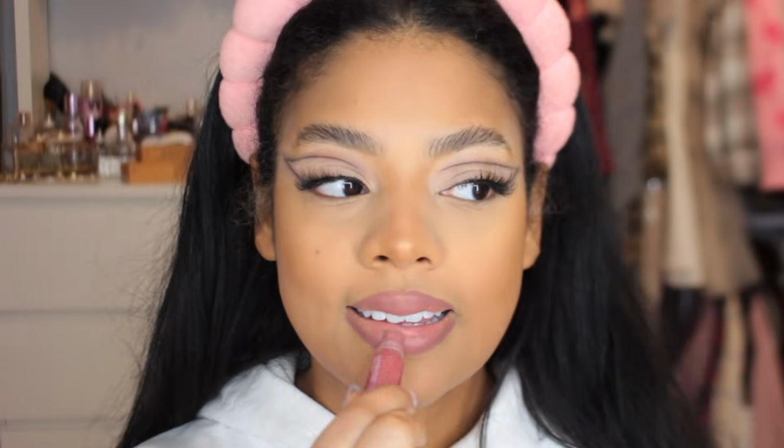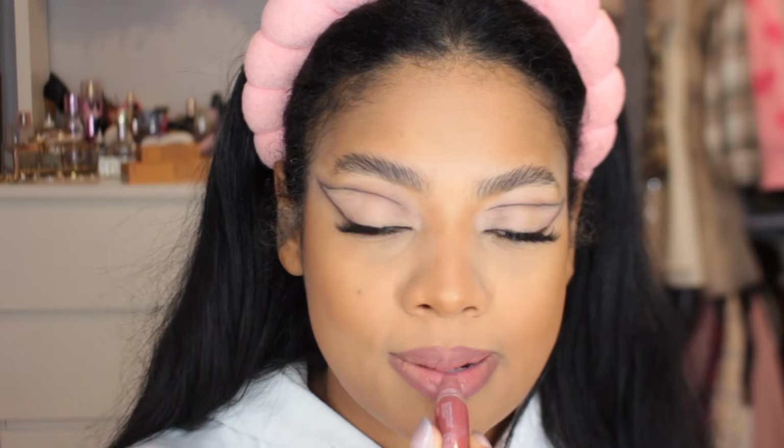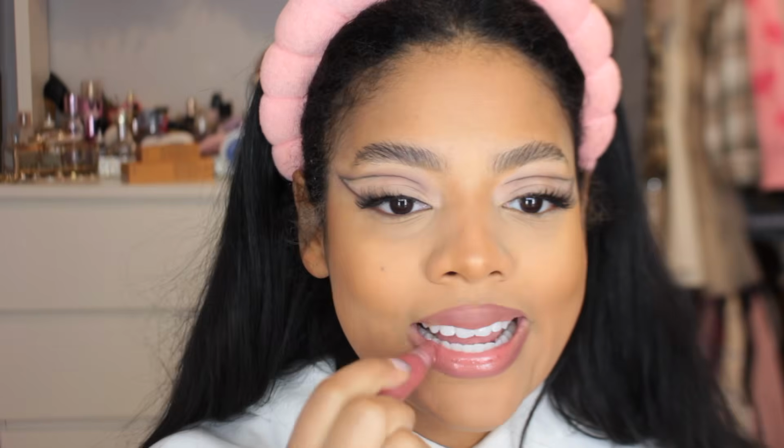The sparkly Rem Beauty lip gloss. I love how her glosses smell. It's nice and minty. And I think these are plumping. Yep, they are. So I'm just going to use a little at a time, massage it. My bottom lip is so dry. What do we think? Is it giving yes and natural, soft, girly?